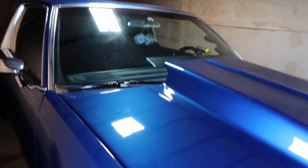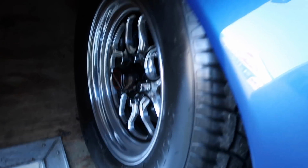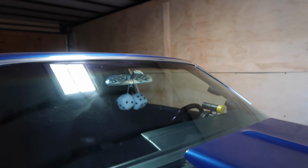Starting the video off with a little G-body and billet specialties and foam dice. You can't go wrong with the foam dice.